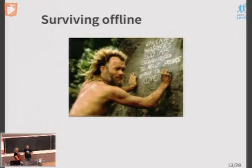Some more: surviving offline. So you need to be able to survive offline. One thing is you are with your phone, you go under a tunnel, you go somewhere where there is no connection, and your mobile web app, your mobile app in general, needs to work. That's really important. And even if it's interacting with your server, your user shouldn't be aware that there is a disconnection issue. So you should design your mobile app to be able to survive offline.